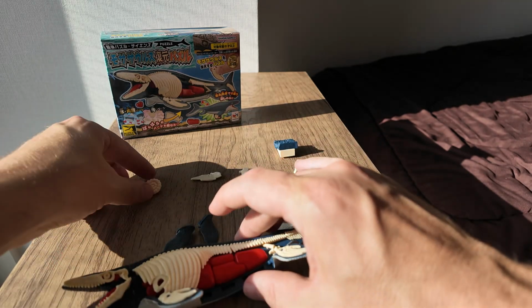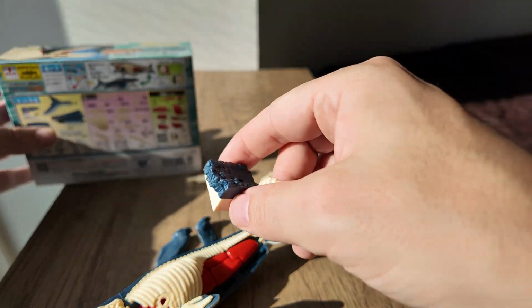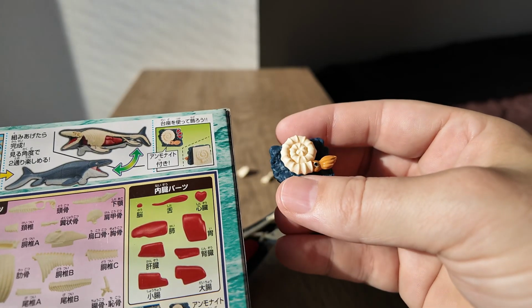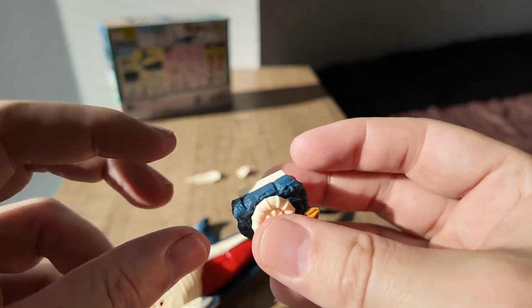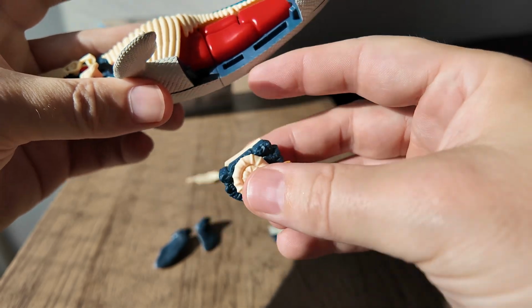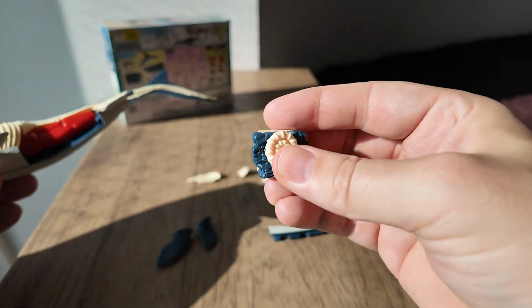The ammonite should be in the stomach, I wonder. Oh, the ammonite goes in here. And that forms a base on which to balance the Mosasaur, because the slight gentle curve there is matched here, so you can put it on a base. That's what that's for.